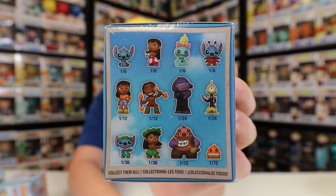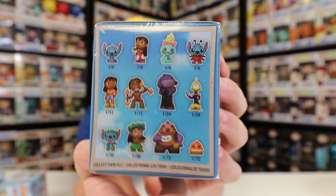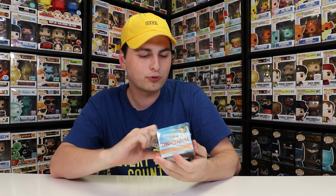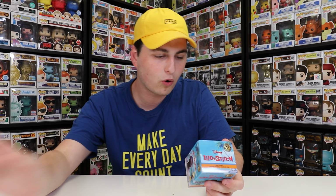And now I know I mentioned it in the store, but if you guys are wondering which ones I'm missing, it is the Hula Lilo, we've got Jumba, Pudge, and Pleakley, and then that's it. So I'm hoping to get at least one of those with these boxes here, and I'm thinking I could probably get maybe Pudge, Lilo, or Pleakley, but I doubt we're gonna be getting a Jumba here just because these things are way too light. And here we go, guys.